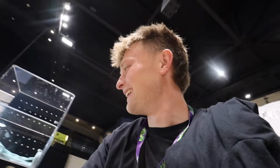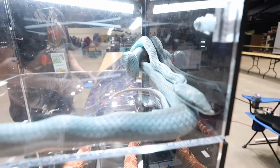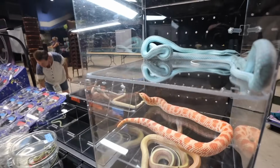I'm cutting through here because I think I found the guy I needed to find. What's up, man? You guys, there is the blue barons racer snake that we've been looking for. Look. My goodness. That is incredible. And then the babies.